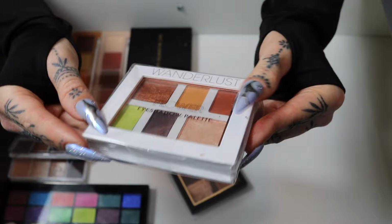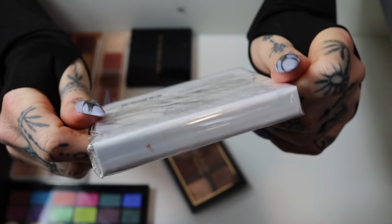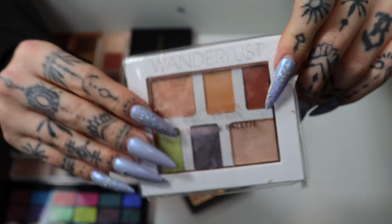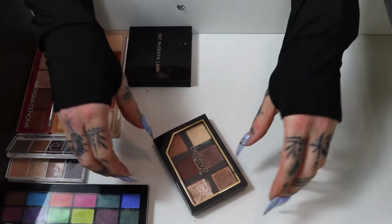And then, oh, this one I've had for a while. It's still in its plastic. This is the Wanderlust Flower Beauty eyeshadow palette. I honestly don't know how long this one's been in here. I'm gonna see if I can check like the date code on this one, but it's still in the plastic. I'm gonna gift this one away. Don't need more eyeshadow at the moment. I need to figure this whole thing out first.